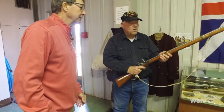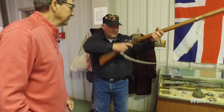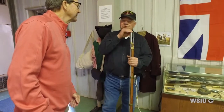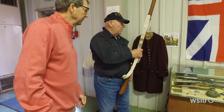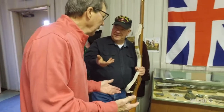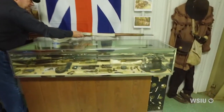Now you're ready to go, and it was volley fire. Everybody shoot at once, boom. But they weren't accurate because the ball fit loosely. So it was acceptable losses. If you had enough firing guys at the same time, you could sort of scatter shoot, right? Exactly.